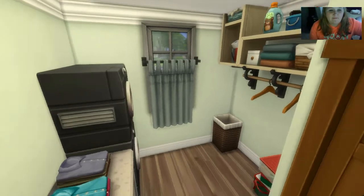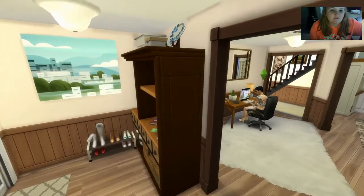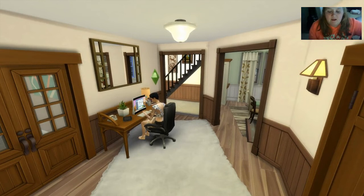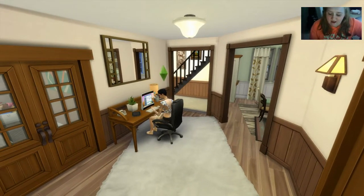As you know, my goal for this house was to create a large family home, and I wanted to really clutter it up. This is maybe a family who's busy all the time and they're not always caught up on housework. They're the real true blue family, because I tell you what, I am not always caught up on housework.